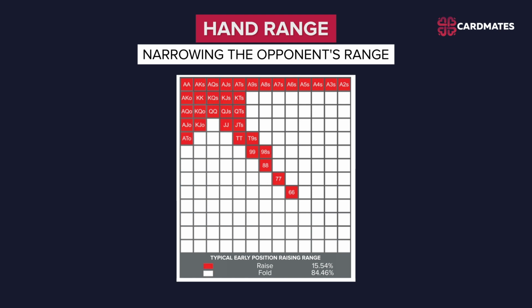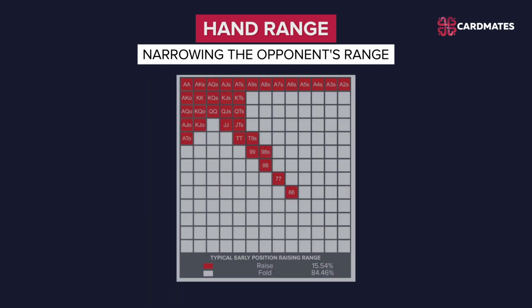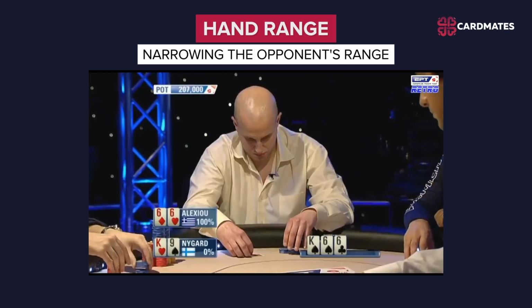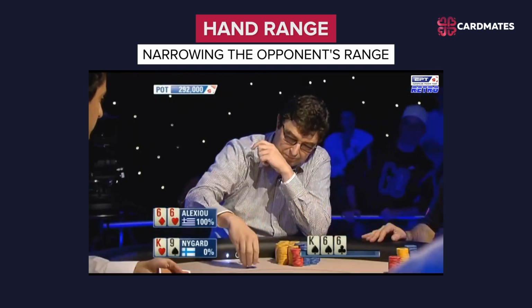Professional poker players come to the table with a well thought out plan. They have done the work off the table and constructed their ranges in such a way that they are not easily exploitable. Of course, just memorizing a few range charts won't make you a world-class player, but understanding the ranges in play will help you avoid common mistakes, allowing you to make better decisions.